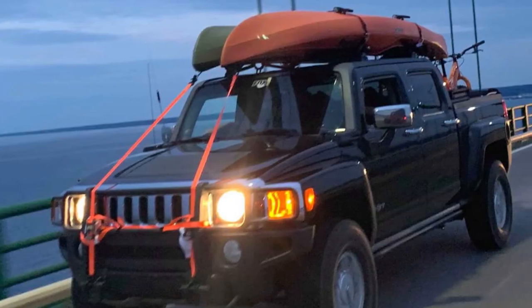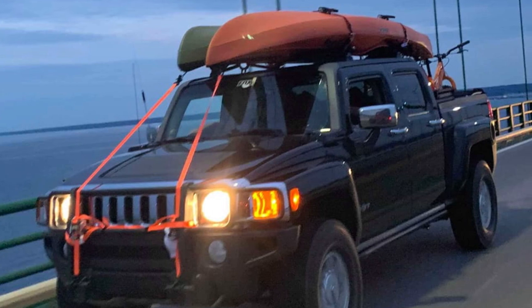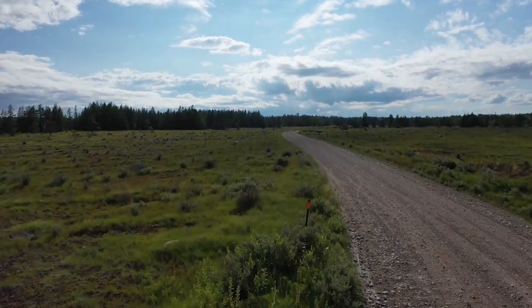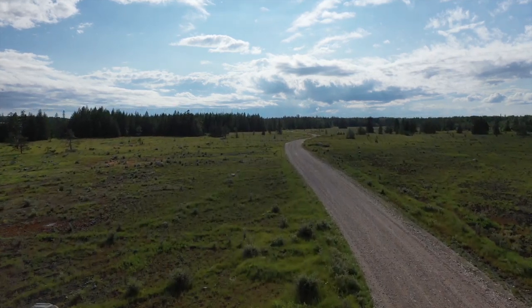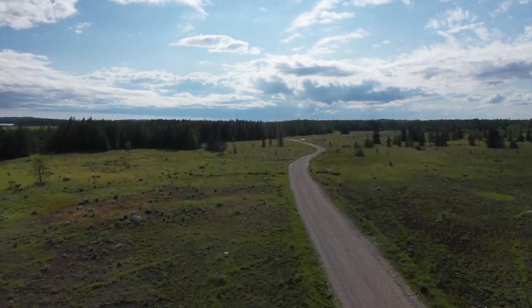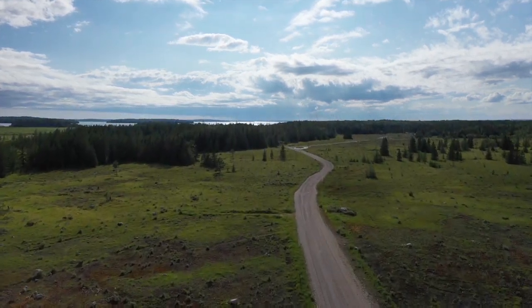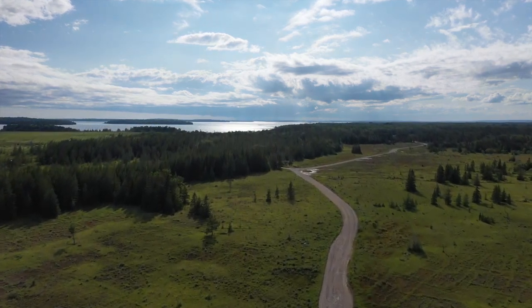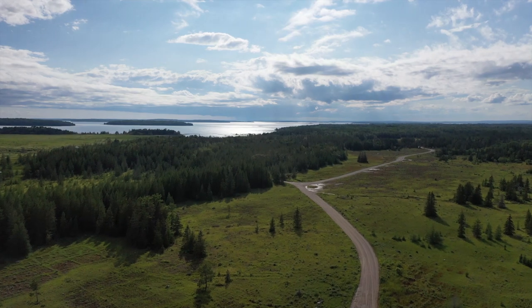I mean, when you're on Drummond Island, there's a lot to do out here. So you can go kayaking, biking, and just all sorts of exploring that you can do out here. It's just a beautiful spot to be. It is. Drummond Island is absolutely one of my favorite places, not only in Michigan, but just in general. There's definitely a lot of different things to see out here and a lot of different things to do.